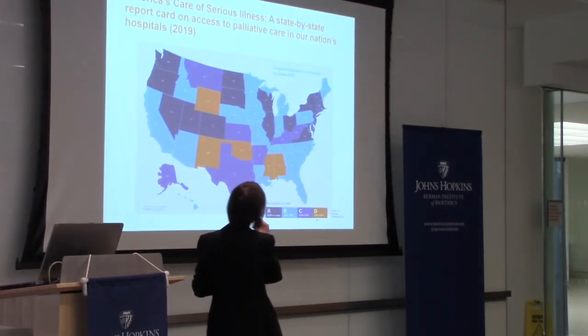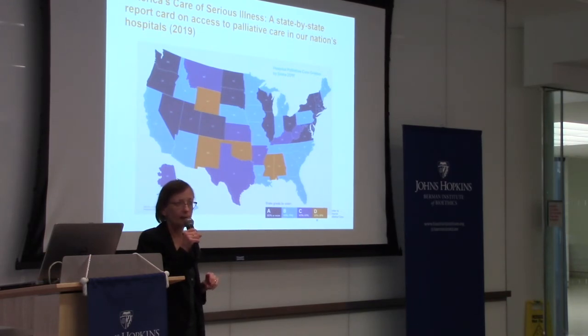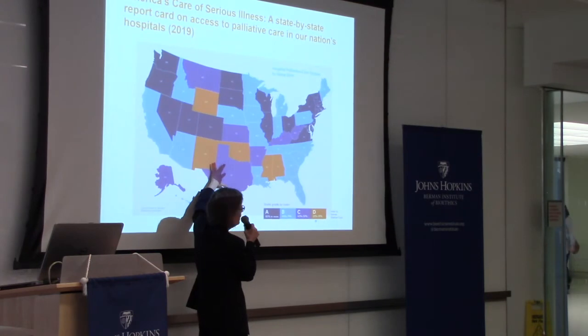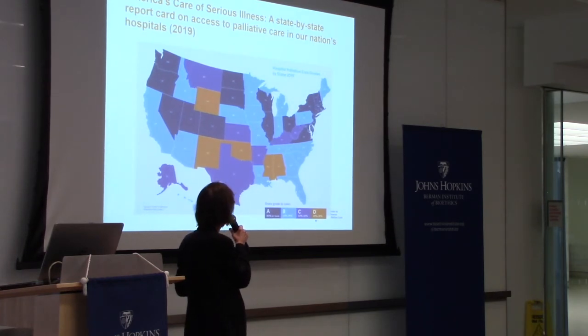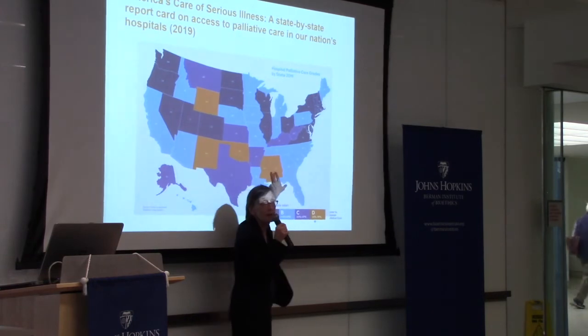That now accounts for 38 of the 50 states. Only 12 states are orange or purple, which is fewer than 40%. Fewer than 60% have hospital palliative care. And you can see that they're concentrated in the south.